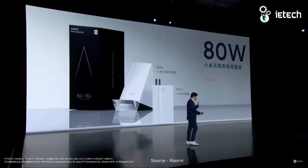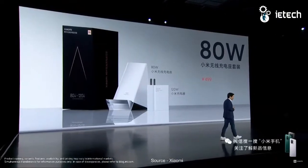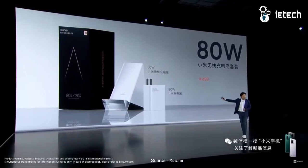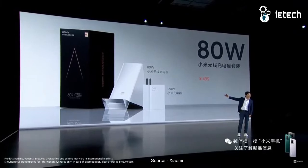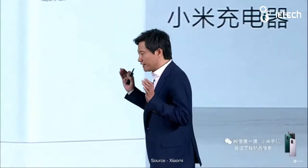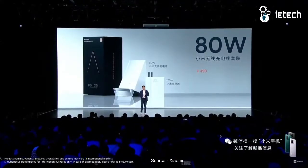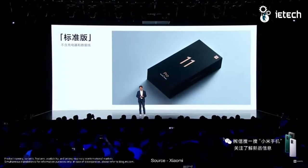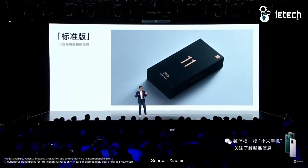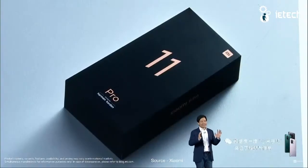With this set, it represents the top-notch quality of wireless charging devices, because we are all talking about the environment-friendly concept. This is the best of the best in wireless charging. It is a little expensive because it also costs more to produce. There's also an environment-friendly standard version without any cable or charger in the box.